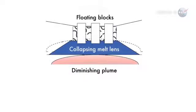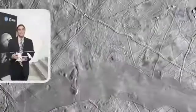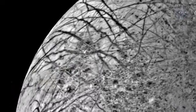"I read the paper and immediately thought, yes, that's it. That makes sense," said Robert Pappalardo, senior research scientist of the Planetary Science section at NASA's Jet Propulsion Laboratory, who did not participate in the study. "It's the only convincing model that fits the full range of observations."